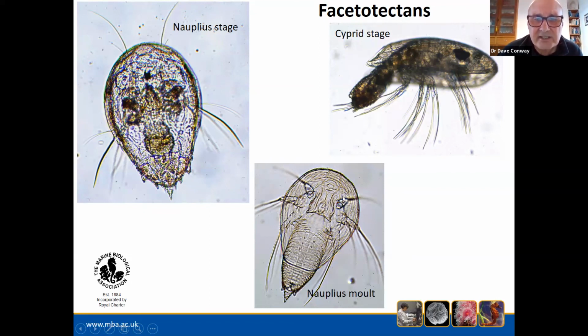This is a cast, this is a molt. Like all crustaceans, they molt, so you get these empty casts after they've molted, with little facets like a diamond. They're pretty beautiful little animals. They molt several times, and then they turn into this cyprid stage. And then this cyprid stage will go and settle like barnacles do. They are believed to be parasites, and they go and parasitize something. But after 125 years, we don't know what they parasitized.